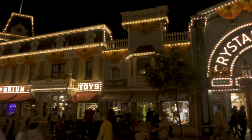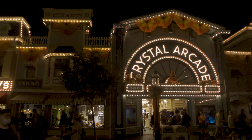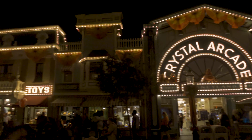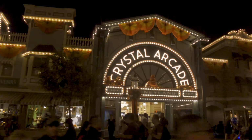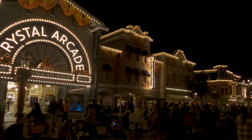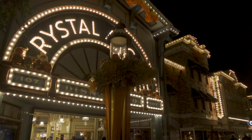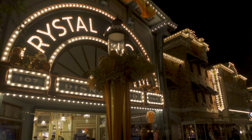So the Emporium, Toys, and the Crystal Arcade are all separate stores, but they're all connected. As you move through, you have the general merchandise over in the Emporium that goes into home goods and stuff. And then in the Crystal Arcade, you'll find stuffed animals and plushies. And then as you move down, you'll find jewelry, watches, and toys.